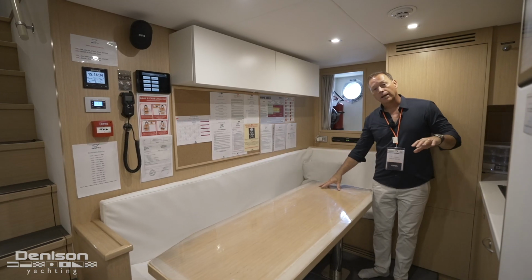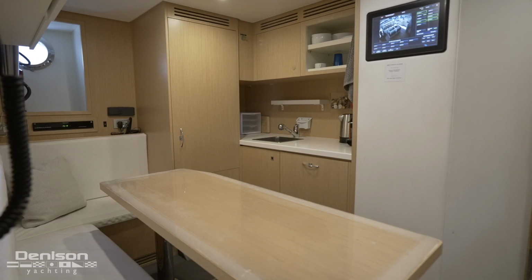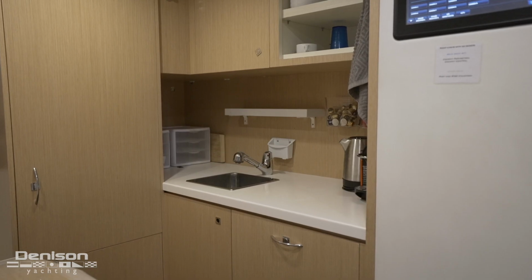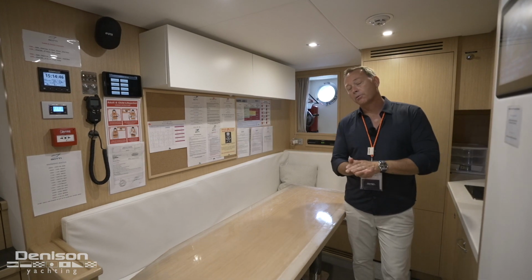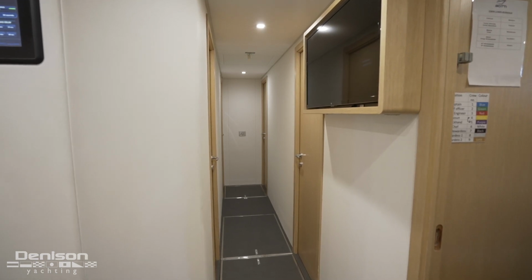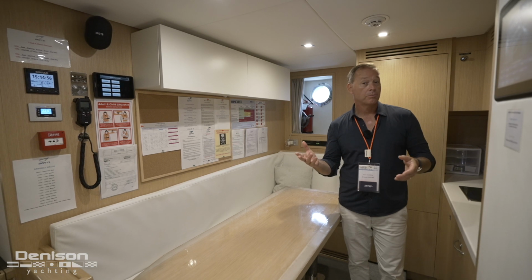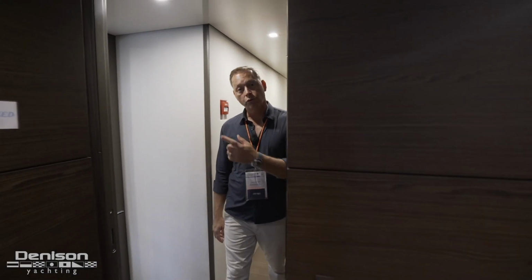Backing up here, we're now into the crew dining area. This is a nice settee, big enough for all the crew. Good storage all around. You've got a sink, dishwasher, refrigerator just behind me here. And forward, we're going to find 4 cabins. Each cabin's going to have 2 bunks. So you're all set up for 8 crew down here. And then you have the captain's cabin up top, which provides room for 1, possibly 2 more if you've got a team up there. We've shown you the area that the crew call home.